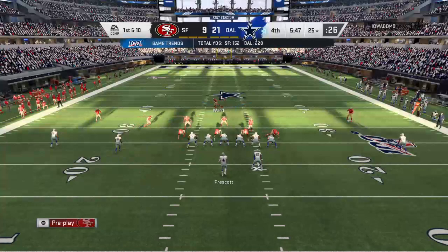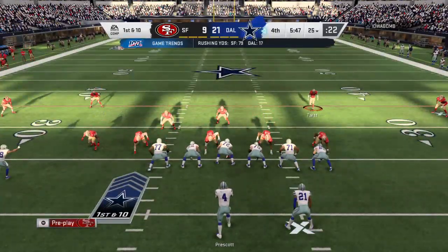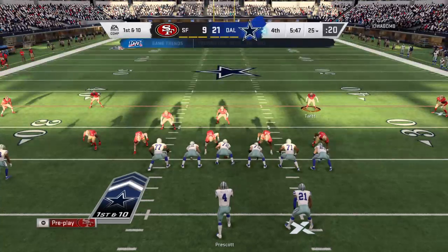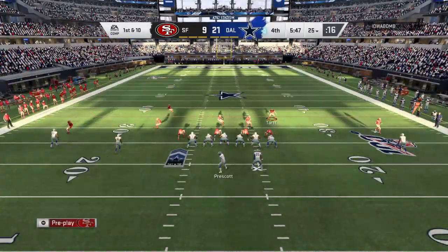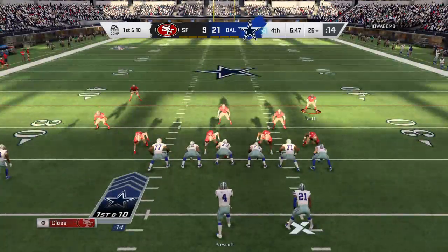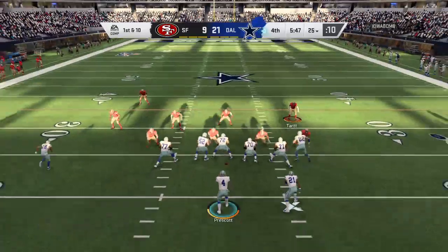So Prescott of the Cowboys now with a 1st and 10 at their 25-yard line. 54, Mike, 56. Check, watch 54, watch 54. 81. Hey. Right there, 54, right there. 54, Mike. Not today, you are.